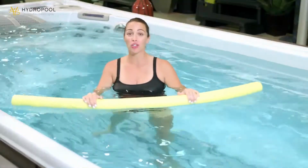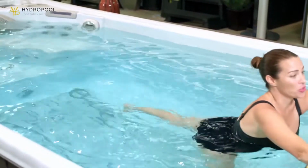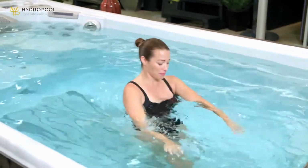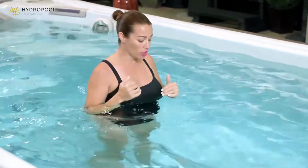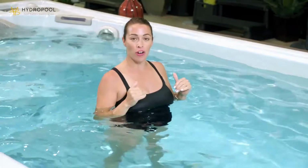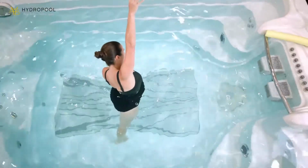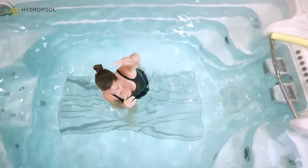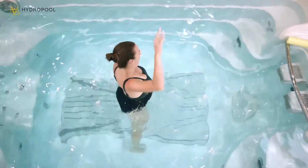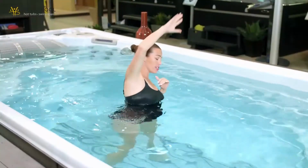Okay, so we are gonna start to bring the heart rate up a little bit. Gonna place the noodle to the side here. I'm gonna do a little bit of cardio work. So just starting with the hands out of the water and the feet about shoulder width. We're gonna step out to the side and reach overhead so we feel that nice stretch in the side body before switching sides. So just allowing the opportunity for the heart rate to come up with gentle and slow movement.